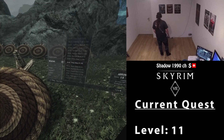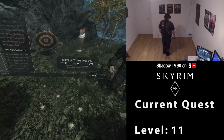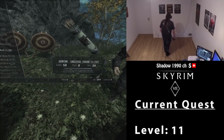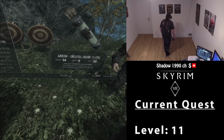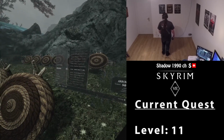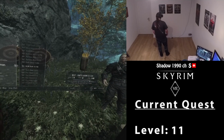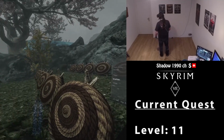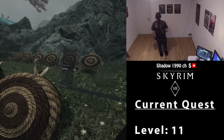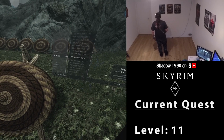Holy. Arrow replicate. An arrow that replicates a target? What? Skeletal. An arrow so powerful that it explodes upon impact and summons skeletal warriors. Ha! Okay. Then bolt. The same thing for crossbows. This is quite amazing. And I want to see if he has anything else. Bolts. Lots of bolts.